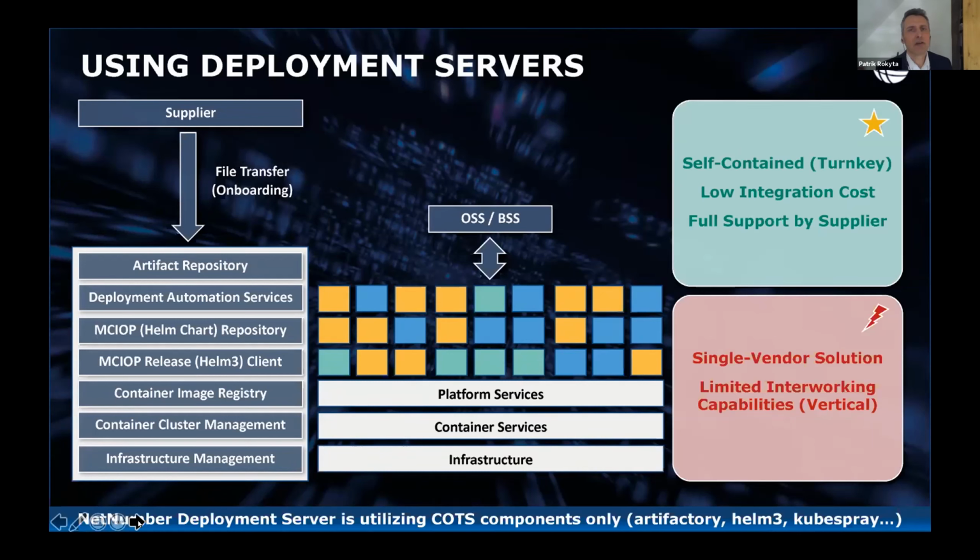And it comprises different levels of management. It can manage the infrastructure in case the supplier is responsible for infrastructure management in terms of setting up, creating VMs, spanning Kubernetes clusters across the VMs, which is referred to as the container cluster management, and then spinning up services for container image registry or for Helm chart repository, so that the entire container cluster and its services is made ready for deployment and management of the containerized workloads. And that happens mainly by utilizing the Helm client, that is the upstream packaging framework for Kubernetes.